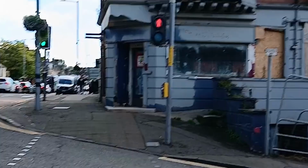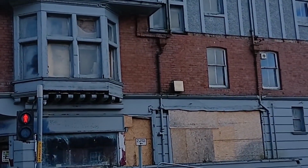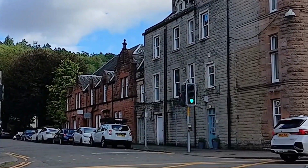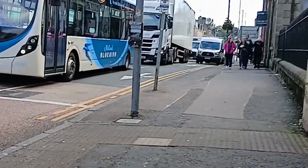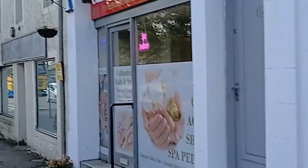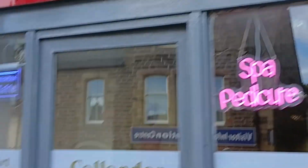Okay. Well, this place looks as if it's seen better days. Maybe a business opportunity for someone. Look at that up there. Amazing. And onwards we go. Now another building for sale. This branch is now closed, yeah. It used to be the Bank of Scotland, I think. But if you come to Callender for a day out and you feel the need to have your nails done or a spa, here's a place to go.